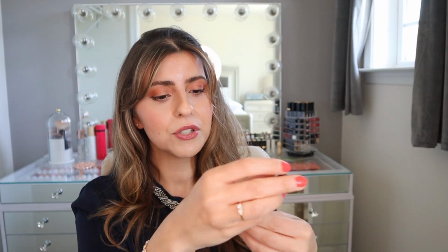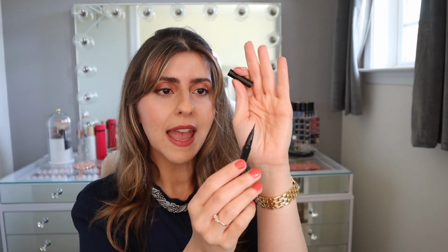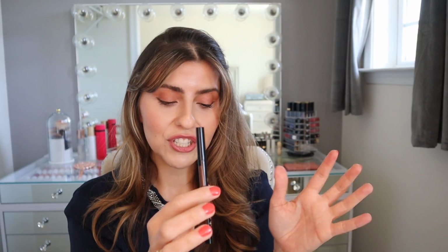Next is the liquid liner. Now Dior did release quite a few shades in these. I ended up choosing the satin brown. I love me a good brown eyeliner. I use them consistently and I really love the tip to this. It is nice and pointy, which makes it so much easier to create a winged look. I did use it today and I really just love this shade. It's also very easy to use.